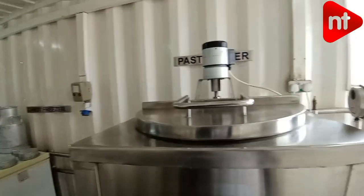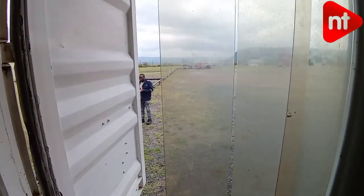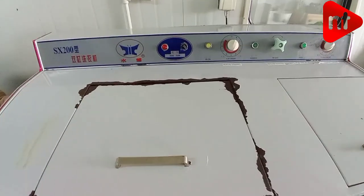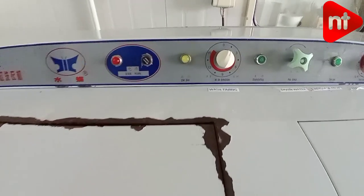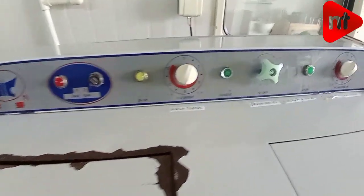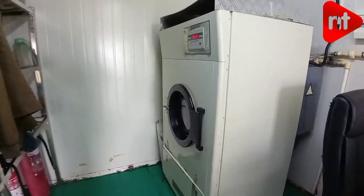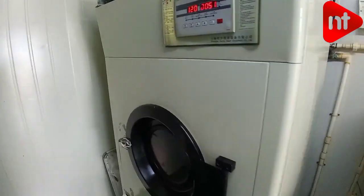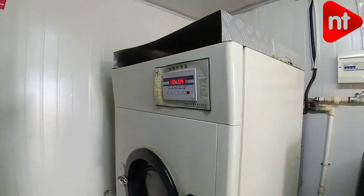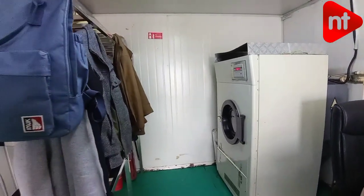Let me take you next to where they do dry cleaning using steam. These are washing machines that also use steam. It has various components made in China. Then we have a dryer here that also uses the same geothermal system. From here, I'll take you to a system that is used to dry grains.